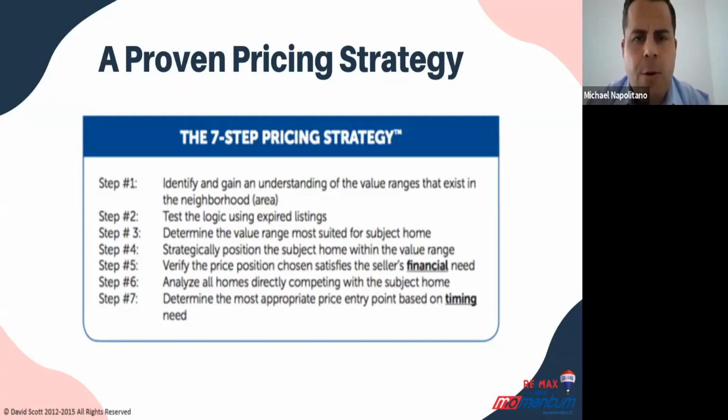Step 5, verify the price position chosen satisfies the seller's financial needs. Step 6, analyze all homes directly competing with the subject home. Step 7, determine the most appropriate price entry point based on timing need.